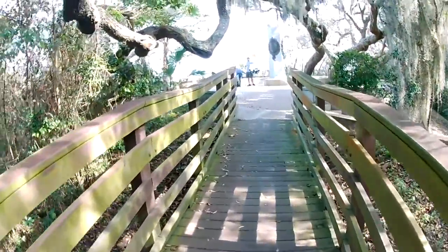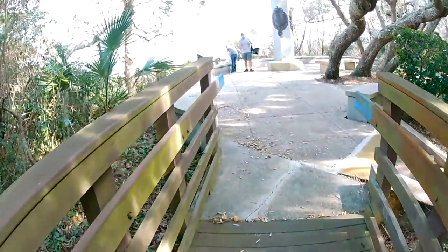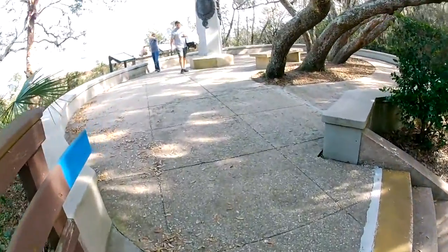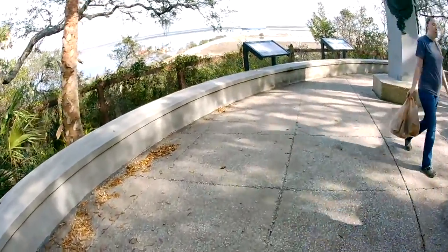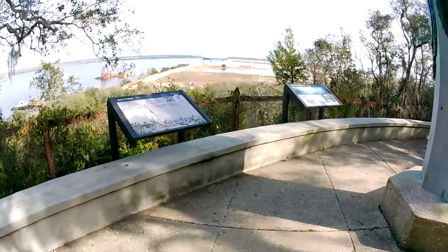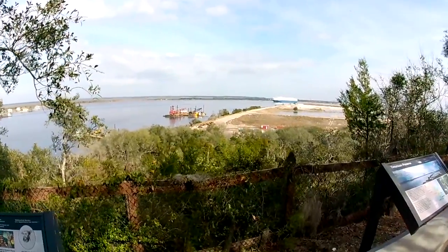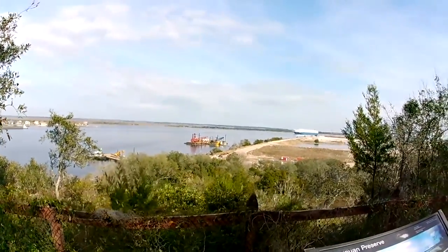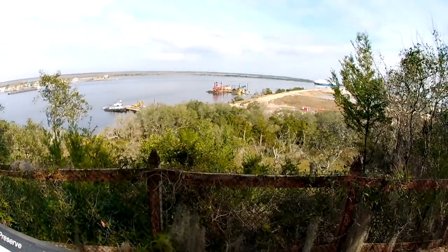Wow. Yeah, this is the highest point. Wow. Hey. Wow. Okay. So, this is the highest point. Wow. There's a big drop down there.